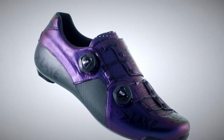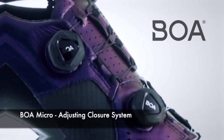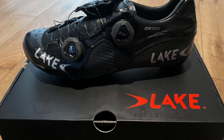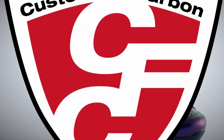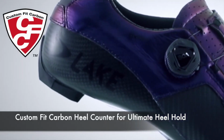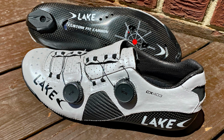The sole rates high on stiffness, delivering reliable power transfer for racing or long rides, yet it avoids the harshness of ultra-stiff options. Breathability is decent, with perforations in the leather, though it's better suited to temperate conditions than scorching heat. Scenarios where it excels include multi-hour endurance rides, grand fondos, or even casual spins where comfort trumps outright speed.